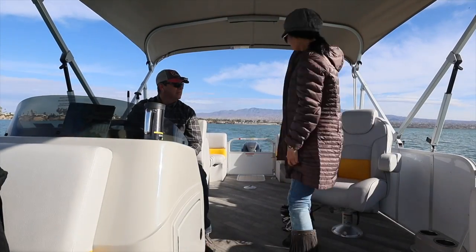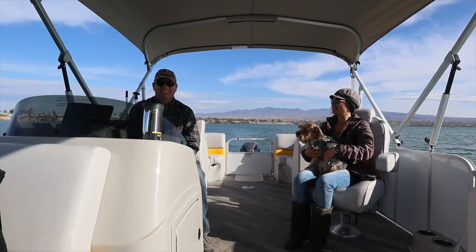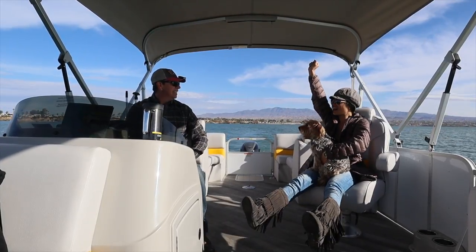We were lucky enough to rent a fellow RVer's boat. Yeah, we're going to rent it for half a day. Brand new pontoon boat. Okay, Jenny, come here. Hi, baby. Oh, good boy. Very nice. Let's go.